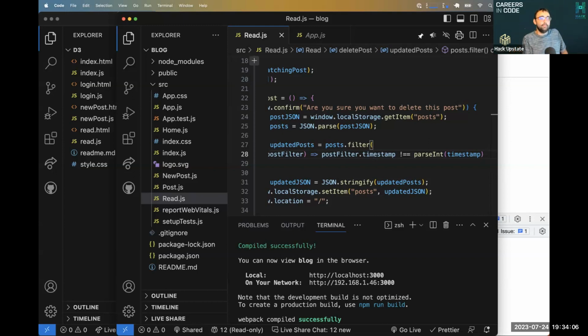Corwin, we can fix the delete button next. Last call for warnings. Anyone needs help?